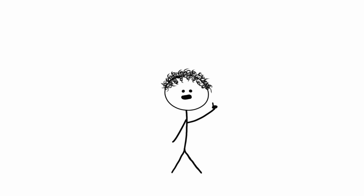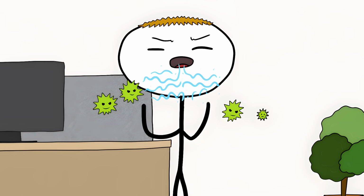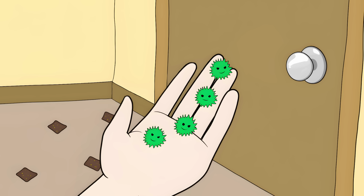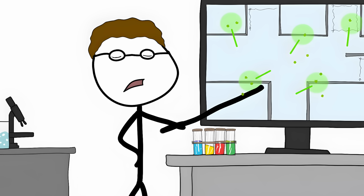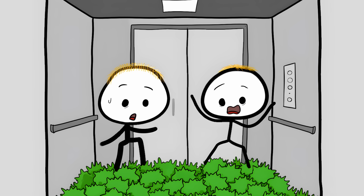Your hands are basically public transportation for germs. When you cover your mouth with them, those tiny droplets just hop on for a free ride. Then those same hands touch doorknobs, elevator buttons, or your phone. Scientists have tracked how these droplets spread through offices and public spaces. One sneeze covered by hands can turn an entire elevator into a petri dish.